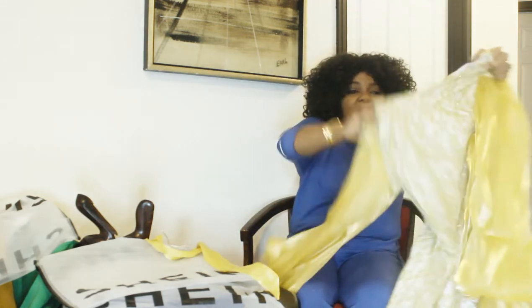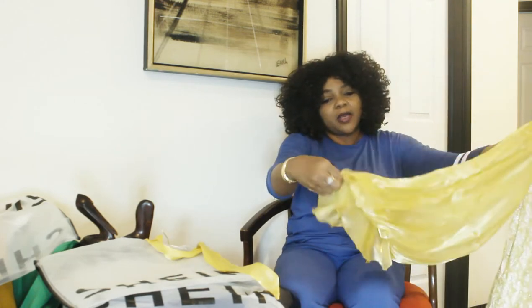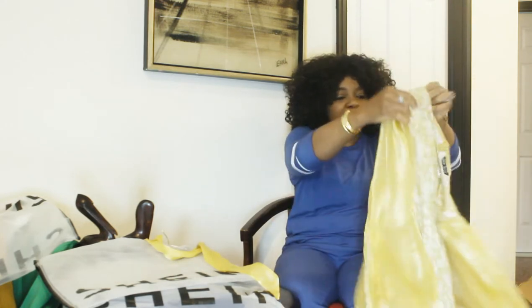Extra large. It's in extra large. Do you see the puffy sleeve? That is what I liked when I ordered it. I ordered this to give away to somebody.